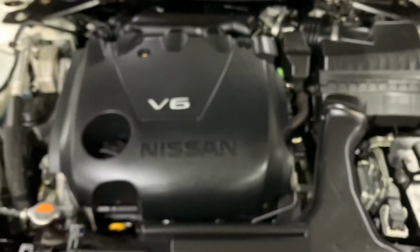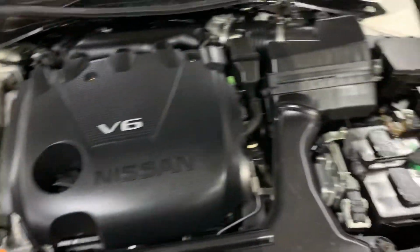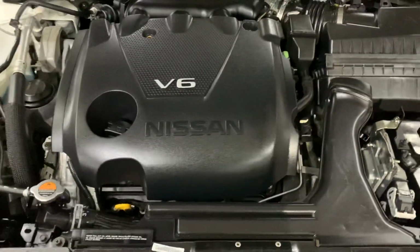So let's take a look at the engine. Engine is going to be detailed. Most importantly, as you guys heard, no weird noises or hesitations while we had this vehicle running. However, you are more than welcome. Come check it out. Take it on the test drive. See if you like how it drives or not. We are located in Atlanta, Georgia, right off Burton Road.